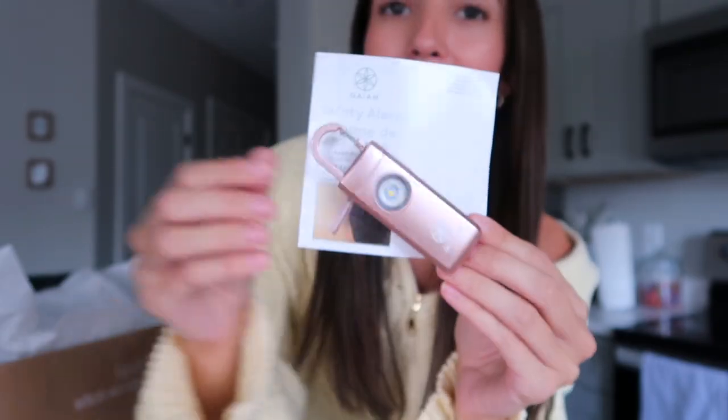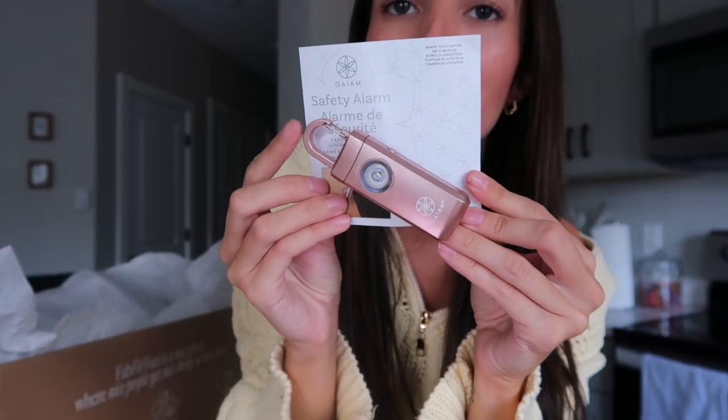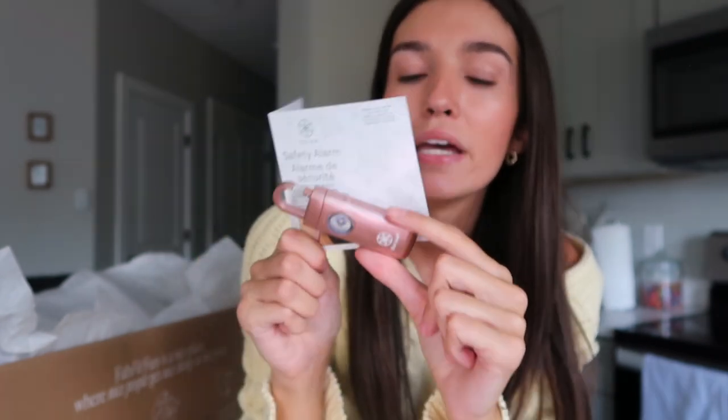And then lastly, I got this safety alarm, which I'm really excited about. Basically, you can put this on a keychain, on your keys or your purse or your dog's leash or whatever, and if you pull the top right here out, it activates an alarm and it'll have an LED light flashing, and then it also has a little siren, and it's very loud. So hopefully I never need to use something like this, and hopefully none of you guys ever need to use something like this, but you just never know, and it's nice to have these kinds of things. I'm out all the time walking my dog, and it's just better to be safe than sorry, right?